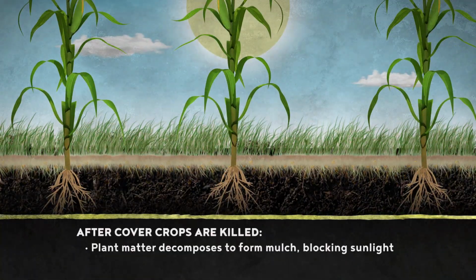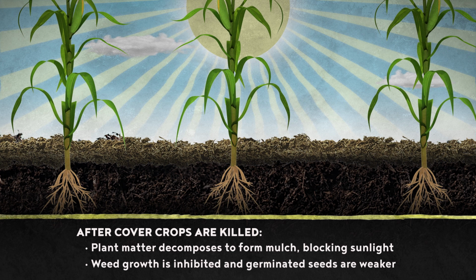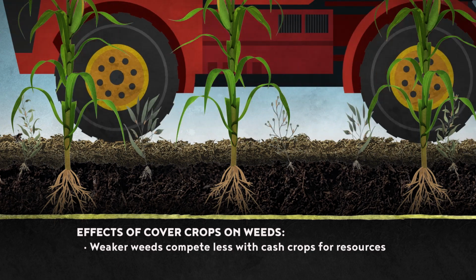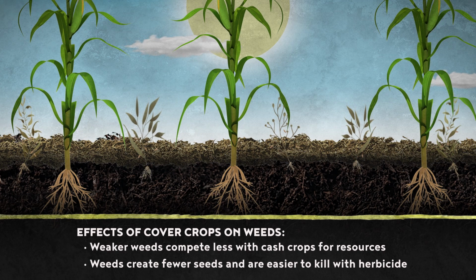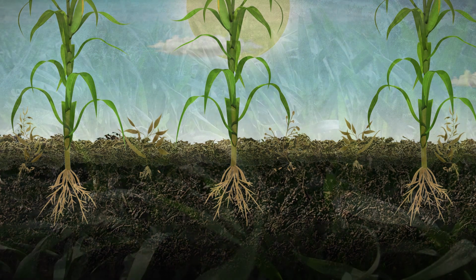Once killed, the plant matter decomposes and forms a layer of mulch, blocking sunlight from reaching the soil. As a result, weed growth is inhibited, and the few weed seeds that do germinate are smaller and weaker. The resulting weeds compete less with cash crops for resources, but perhaps more importantly, they create fewer seeds themselves and require less herbicides to be killed, meaning those weeds develop resistance to herbicides more slowly.